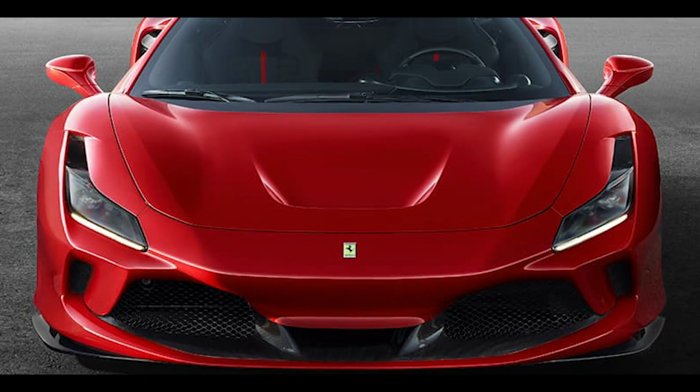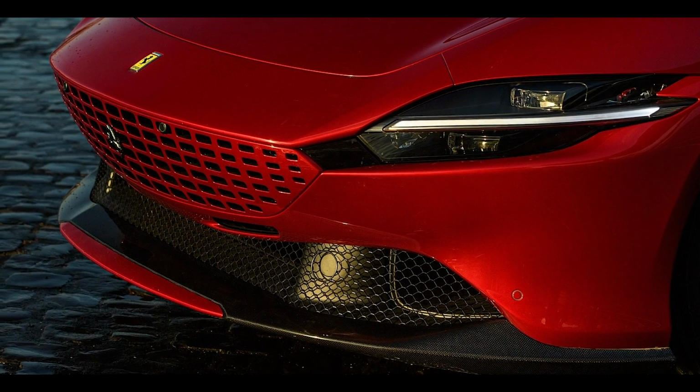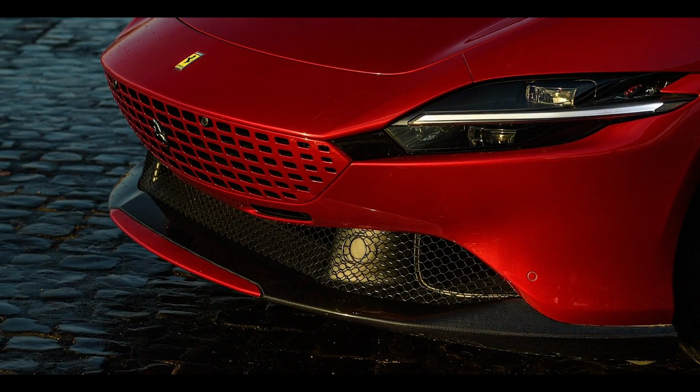The headlights are a new direction for Ferrari. Typically in the last few generations, they've been very vertically oriented, and this is a new shot at reorienting the direction of the Ferrari headlights.